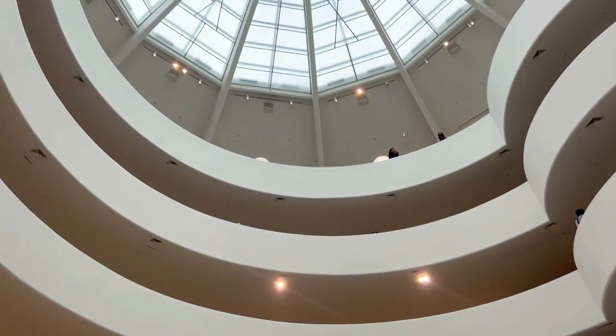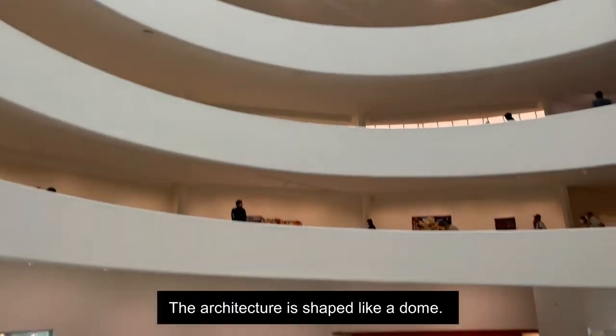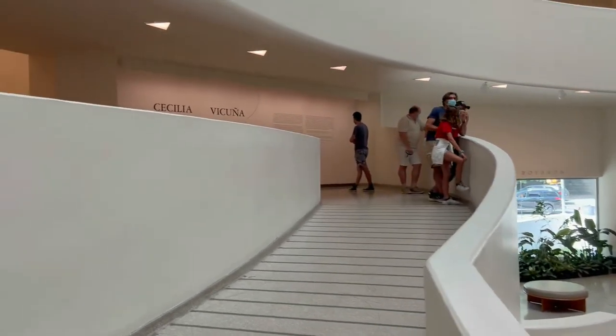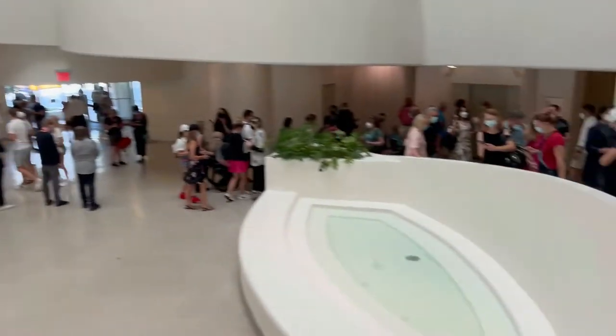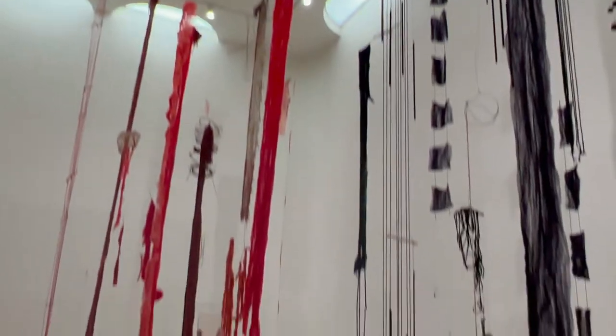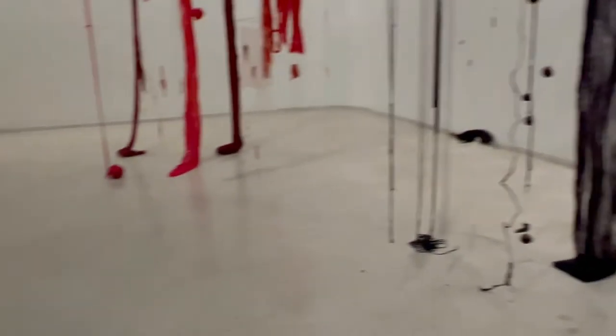So we're in. We've got to wear masks. Yeah, a mask. But look at the view. That's awesome. And look, there's even a fountain. What is this? Interesting. It's weird, right?